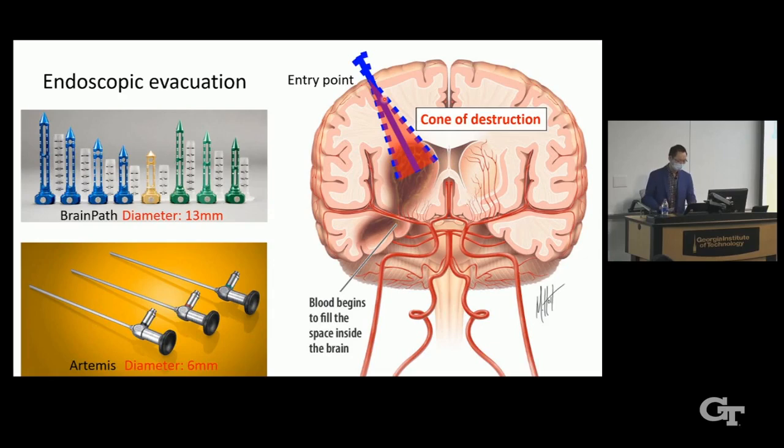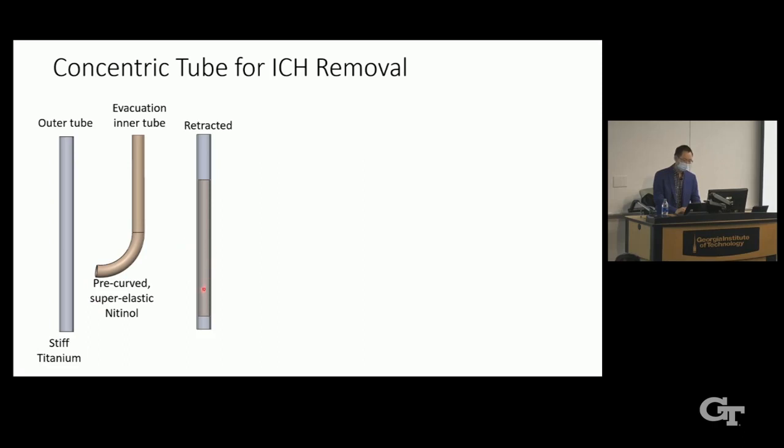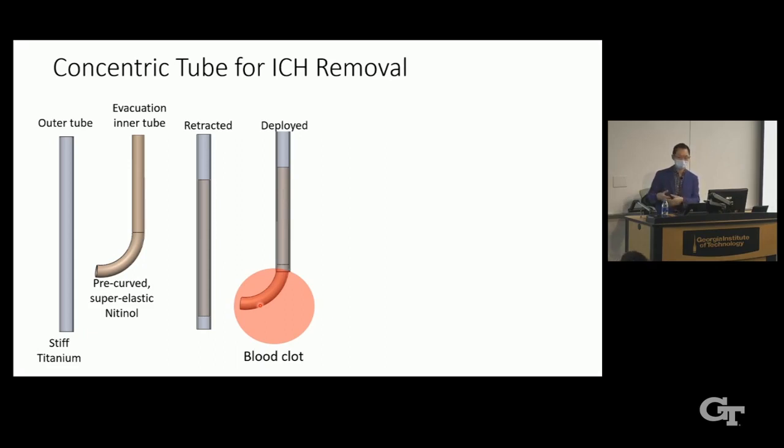So here is our approach. Let's assume that we have an outer tube. This outer tube is a straight tube, and it has a diameter of around 1.5 millimeters. And then we have an inner tube, and this inner tube is a superelastic one. It's fabricated with nitinol materials. If we retract this inner tube, it will become straight, and then we can insert it into the brain. But once we deploy it, because this inner tube is superelastic, it can return to its initial home shape.